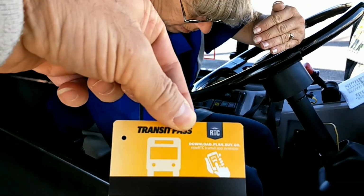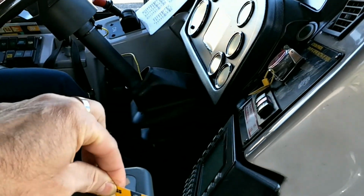So here we are, we have to scan this card. There you go. At the terminal. Just like that. Thank you. We're good to go. Please hold on. The bus will be in motion. There we go.